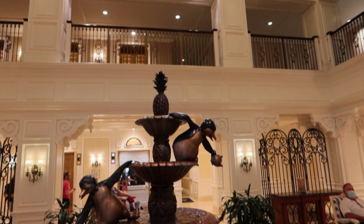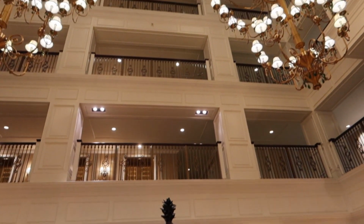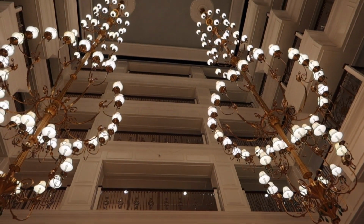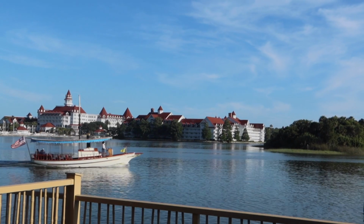It just had a different level of walking into a lobby versus other DVC buildings where they don't have a lobby. As you know, this is a DVC resort as well as a regular resort. Our experience is only with the DVC portion for the room. So if you've stayed at the Grand Floridian in another room, let us know down below what you thought of those rooms.